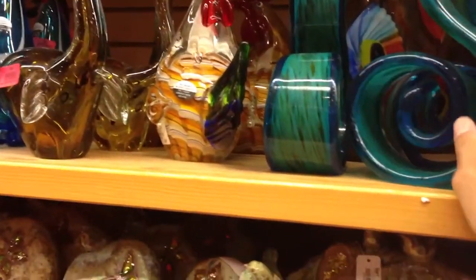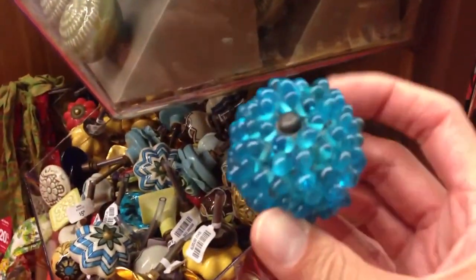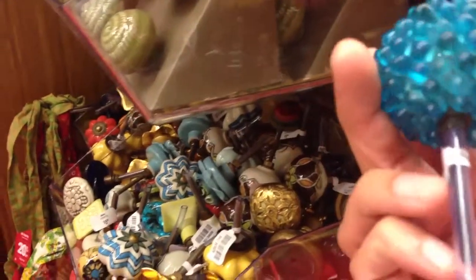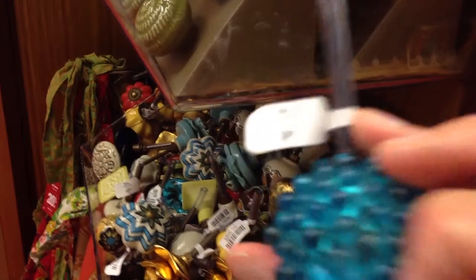I don't know what this is, but I really like it. Ooh, it's heavy and it's glass. This is really pretty. Oh, welcome to Pier 1. Do you guys like coming to Pier 1? It's so much fun here, isn't it? Just looking at all the pretty stuff. What is this? Oh, it's glass. Oh, it's little beads. It's so pretty. Again, that's my color I love so much. I don't know what it's for. It's from India. I don't know if you can see that. Just take my word for it, it's from India.